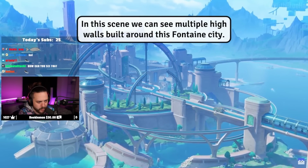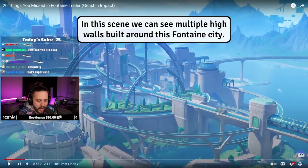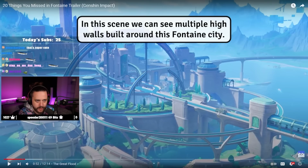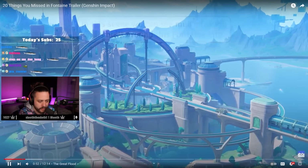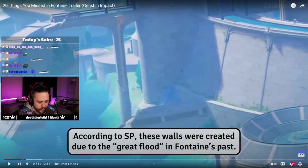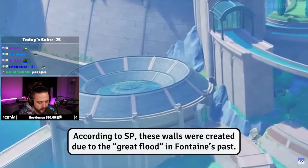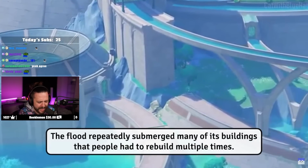In this scene, we can see multiple high walls built around this Fontaine city. I like to think that these walls are partially built for protection, like a dam in a sense, but also for the aquabus travel. According to SP, what is SP? These walls were created due to the Great Flood in Fontaine's past. Yeah, like a dam to hold the water from the outside instead of the inside. A reverse dam.